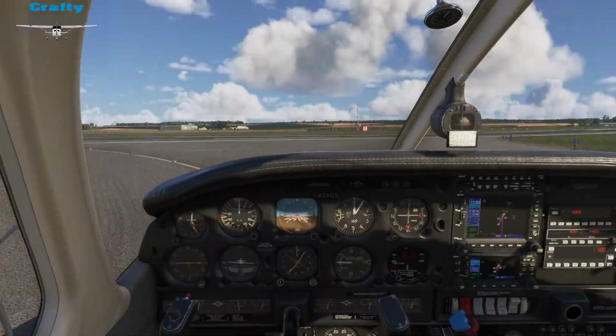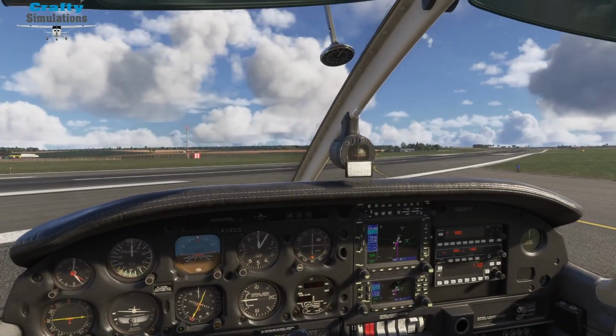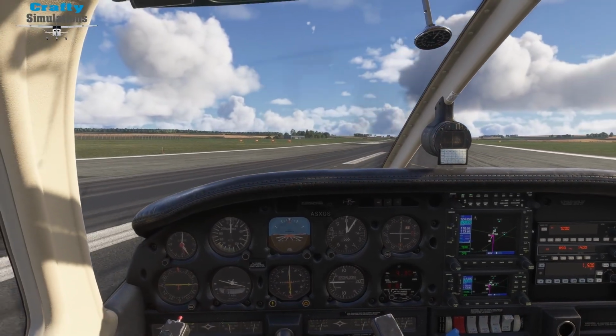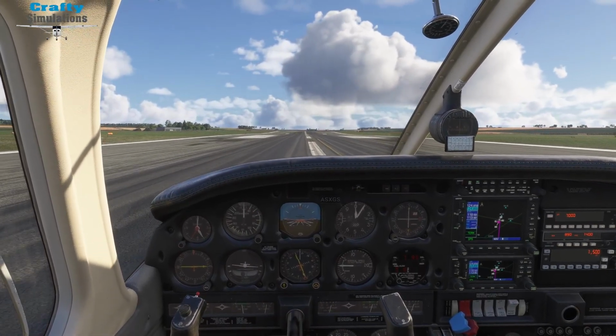So we're clear on approach. Clear on the runway. Not that there's any air traffic. I don't fly with multiplayer or AI traffic. It tends to get in your way. So all set. Let's go.